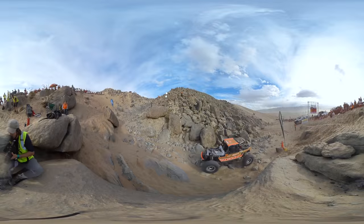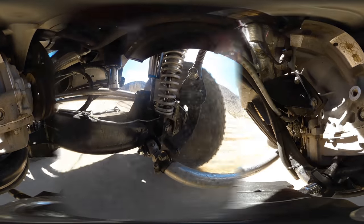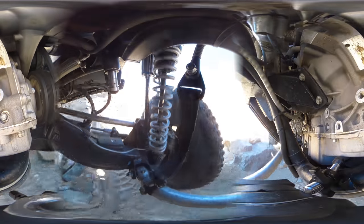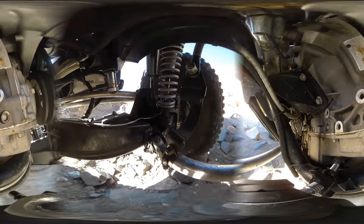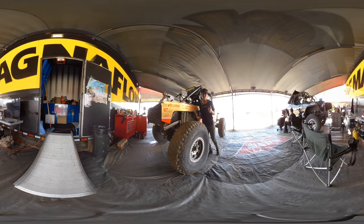Now suspension has to be probably one of the most important things in this race because we gotta go high speeds through the desert and we also go really slow speeds articulating through the rocks. So if this isn't tuned right, it's gonna be a bad day at King of the Hammers. We're gonna go get suited up. See you in a bit.